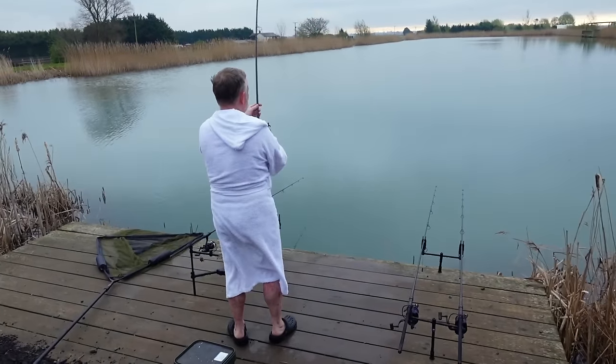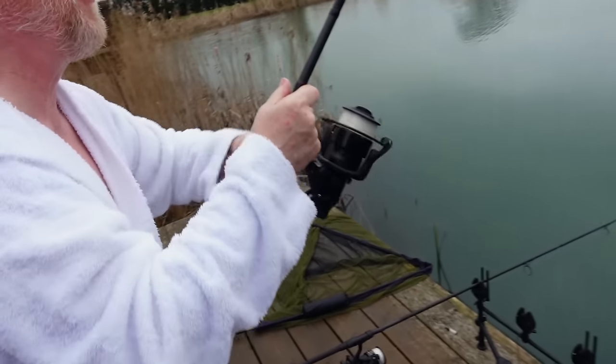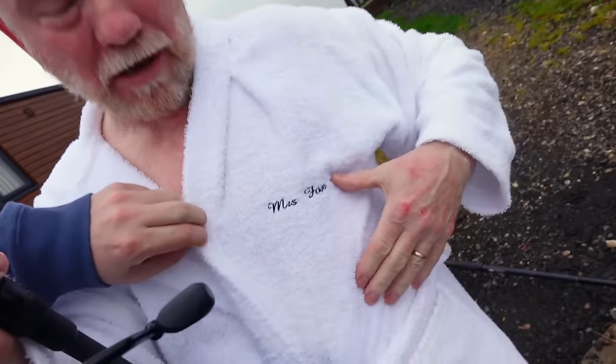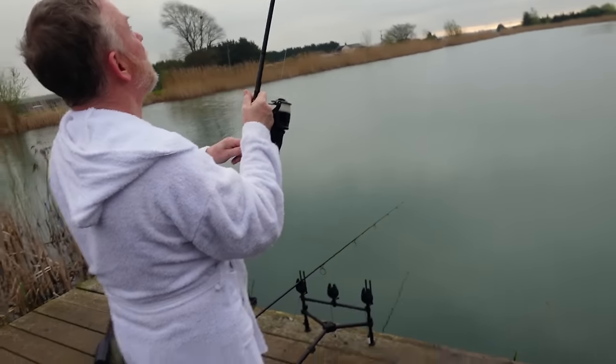Look at this. It's a nice dressing gown, Dad. Yeah, it's my daughter-in-law. What does it say? Mrs. Fox. Well, you got the name right.